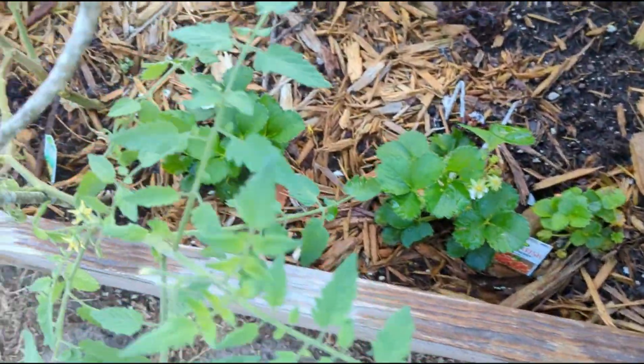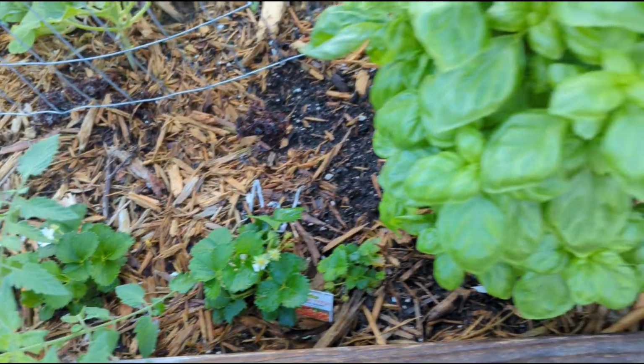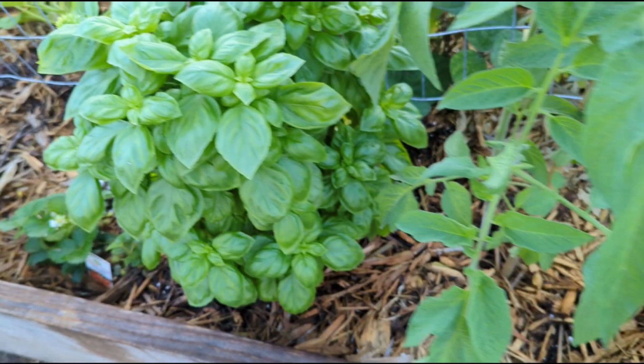So I have all my tomatoes trellising on this support that I made when I planted them, and it's doing really well. Right below it, I have some strawberries. They've been blooming consistently, but I only get like a few strawberries at a time. Then beside it, I have another basil, which is also huge, doing well.